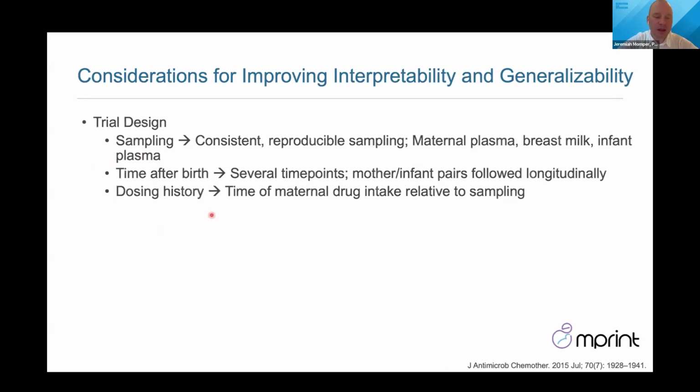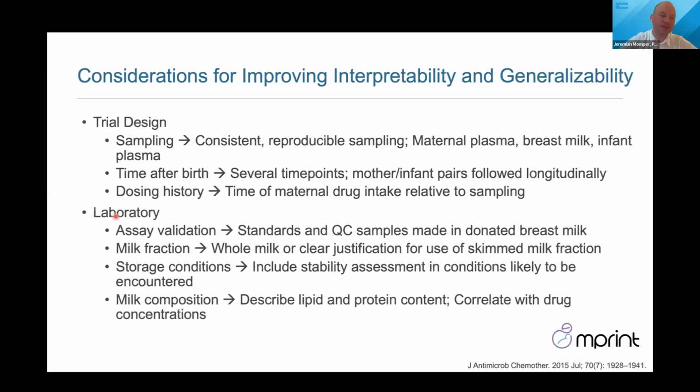Collecting across several time points after birth is useful, and then mother-infant pairs followed longitudinally. And it's really important to have a good dosing history in the mom, that is. Without having good history of maternal drug intake relative to sampling, our hands are often tied in terms of conclusions that we can draw from data.